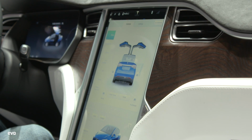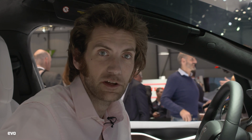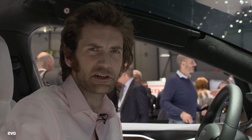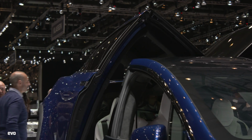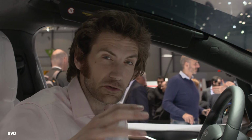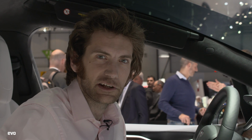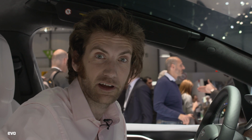We've also got a 17-inch touchscreen here, which is obviously the thing we've seen before in the Model S. Of course, the biggest party piece of this car, and the one that's got all the attention, are the Falcon Doors, which, yeah, they do look very cool. You need 30 centimetres either side to be able to open them, and they've got all sorts of sensors to make sure they don't touch any low ceilings, which is quite cool. So there we go. That is the Tesla Model X.